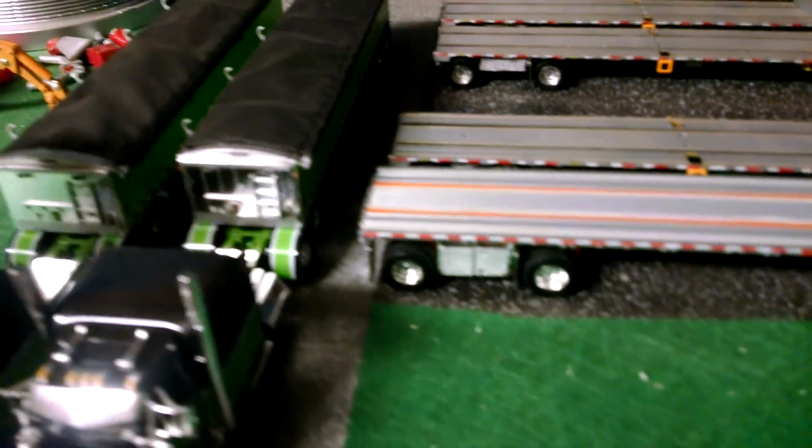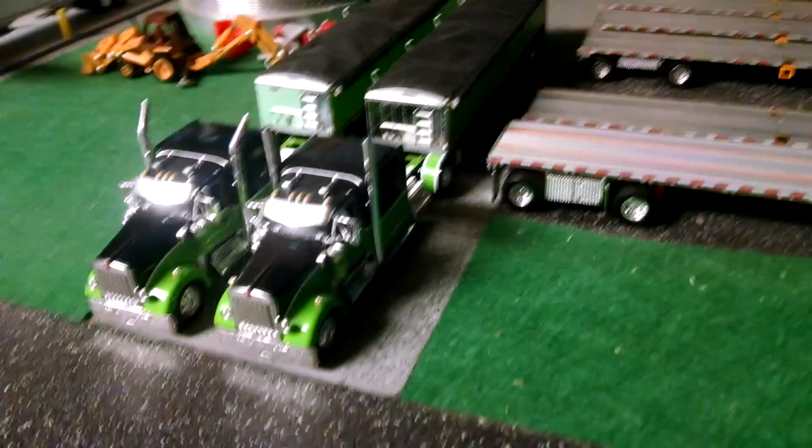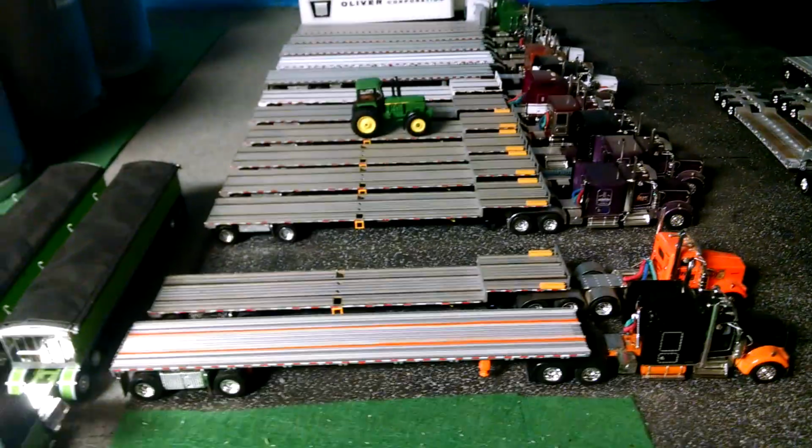Anyway, they're great. They've got a lot of detail. They're nice, but the prices of them have gotten ridiculous. So you probably won't see any more trucks, trailers, or anything coming in and out of here. And you certainly won't see any for sale because they're so darn expensive.